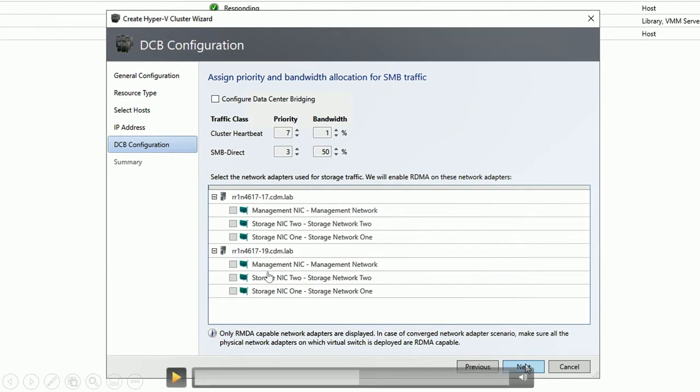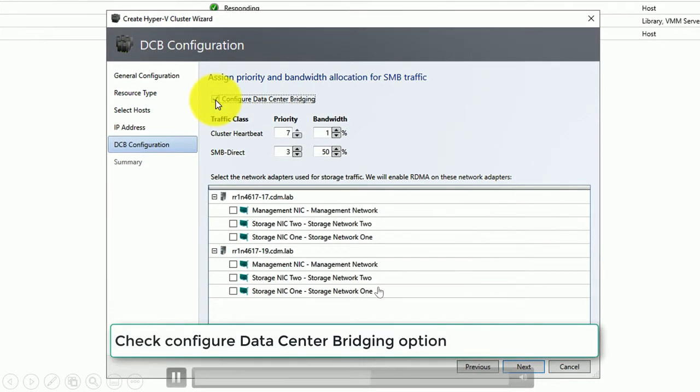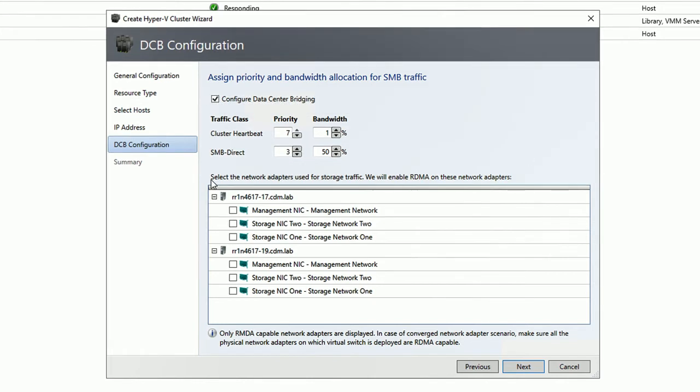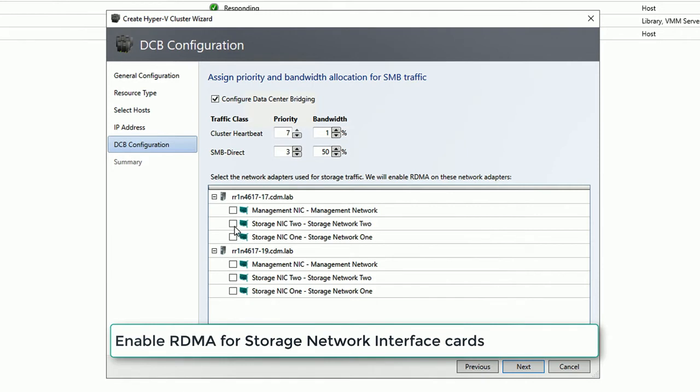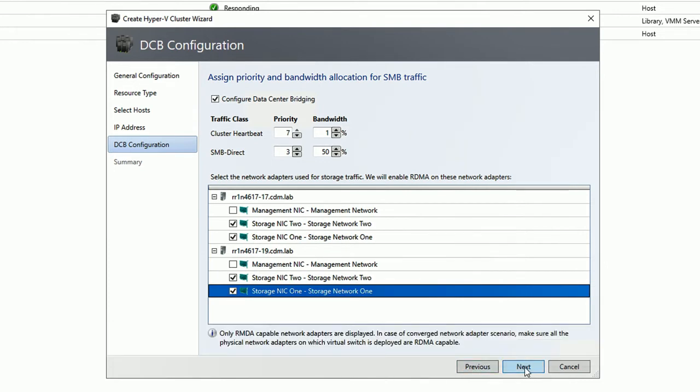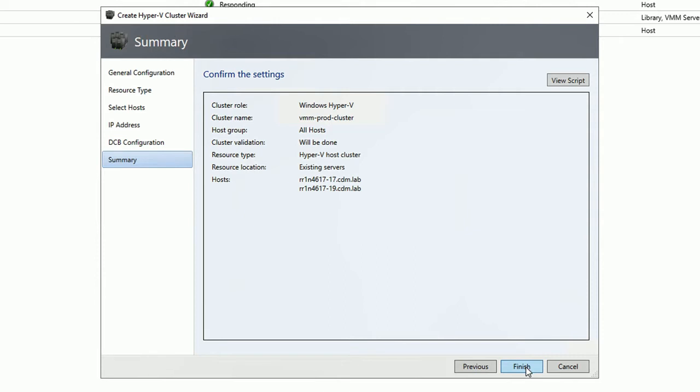Let me pause here. So you configure the data center bridging, and that will enable you to set up priority and bandwidth for the storage traffic as well as for the cluster heartbeat, which is required between the S2D clusters. You also need to enable RDMA on the network interface card of the Hyper-V host that is going to carry the storage traffic. VMM will also enable you to enable RDMA for the storage NICs. And that's it. With this wizard-based experience, you can now set up data center bridging, which is required for an S2D cluster to perform really well.